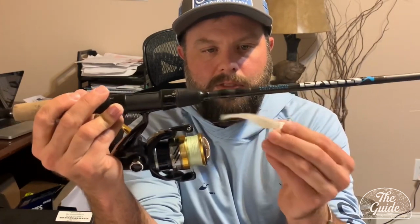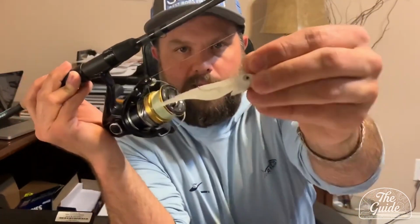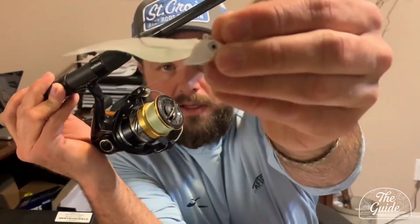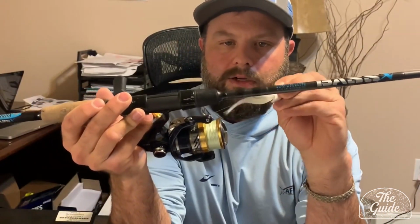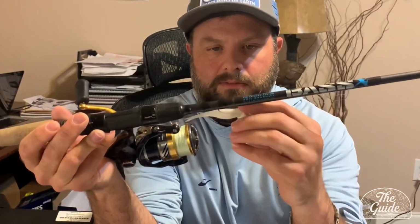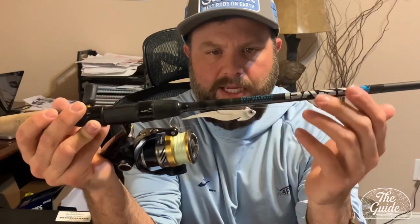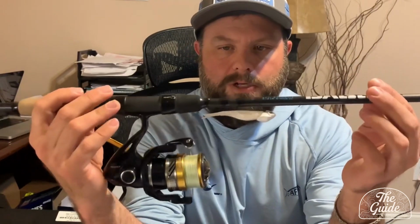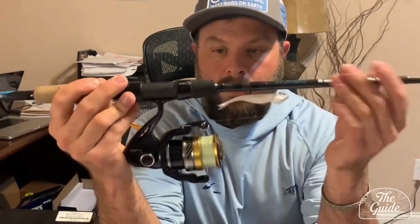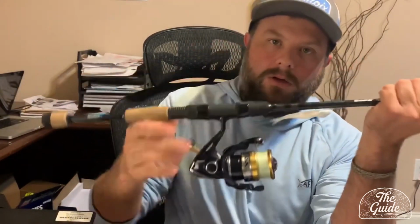Was in this tournament. The Damiki setup I have is the Fish Head V3, that's the Greg Vinson V3 balance head, I believe it's called, and the plastic is just the Damiki Armor Shad in white pearl, and that's what I caught all my non-bass on, and my bass in that tournament.